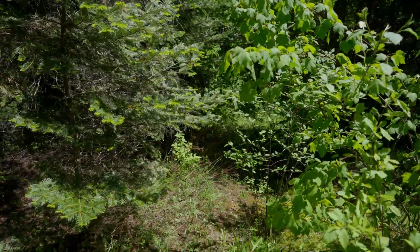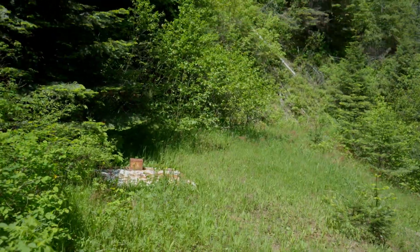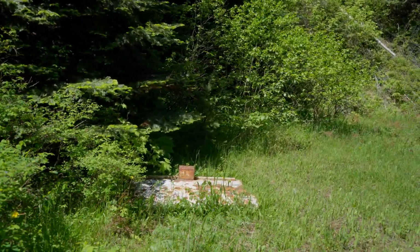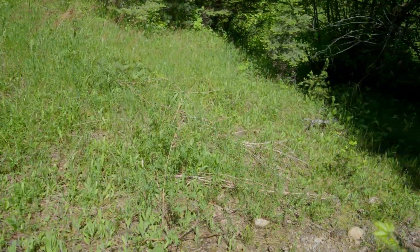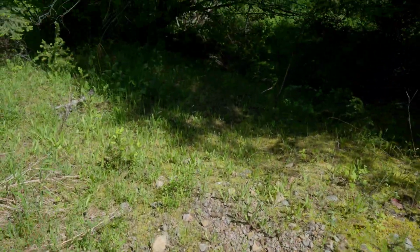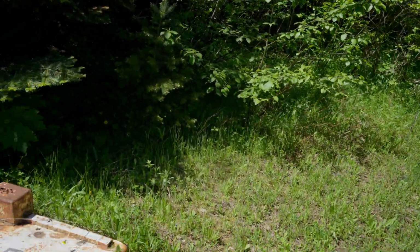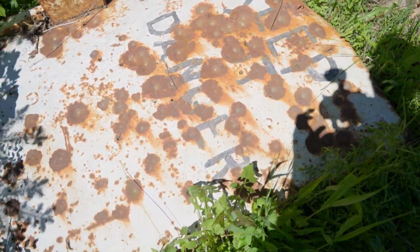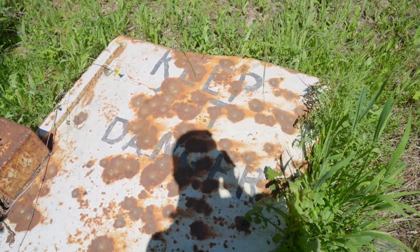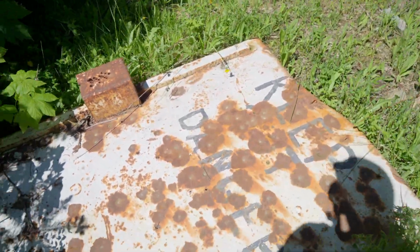Literally just made my way from down there. There's a small trail that I followed, and I believe I'm on top of a waste rock pile here now. It's very flat, unusually flat for what I've been finding so far. And this is a pretty cool door. Pretty obviously says, keep out, danger. So I'd wager this used to be on the front of the mine.